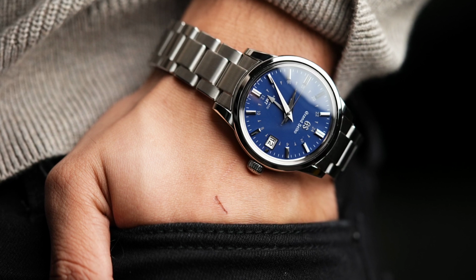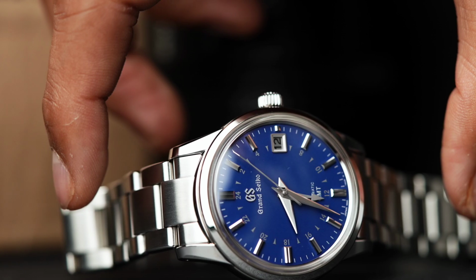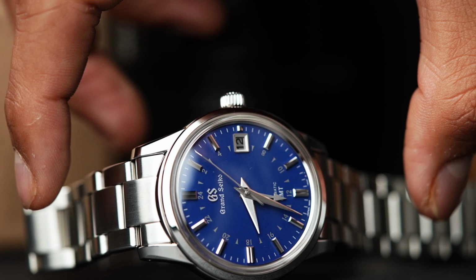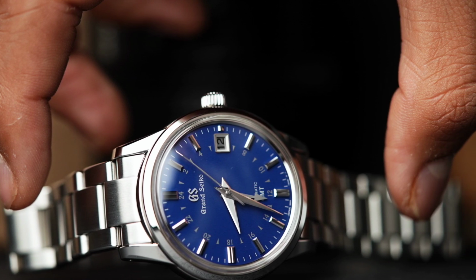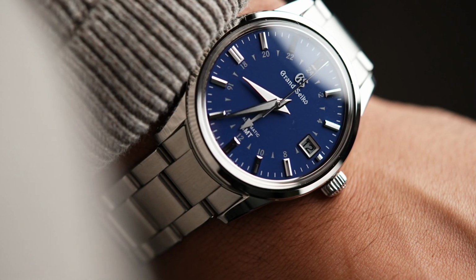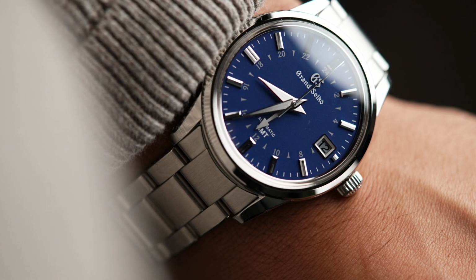I'm not gonna lie, when I saw the press kit, I wasn't too impressed. But when I saw it in person, I was very surprised. It's such a beautiful blue dial. Let's talk about the dial for a second because after all, that is the most important part about this collaboration. This watch has a beautiful blue dial.